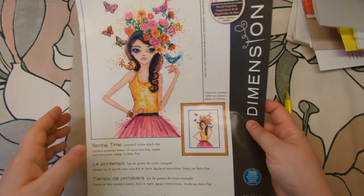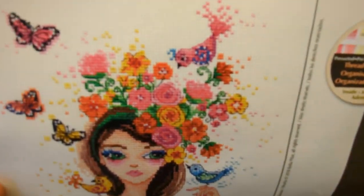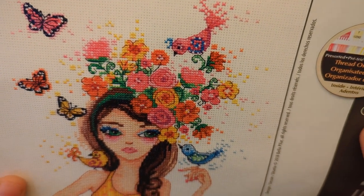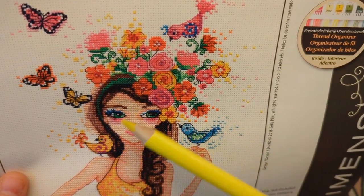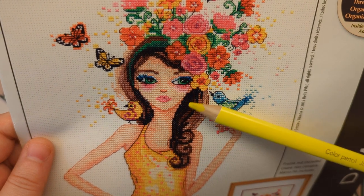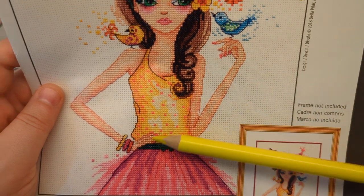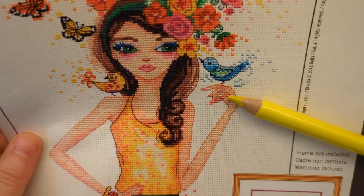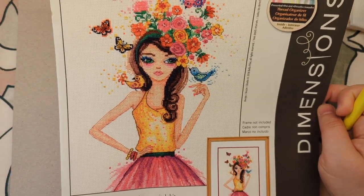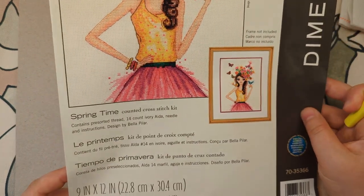Let's look at the preview a little bit closer without all this wrapping paper. You can see, I love the flowers, and then you have 3 birds here and 3 butterflies, and the girl has beautiful hair, makeup. She has a tank top with a skirt. She has also done her nails. She looks beautiful. Great summer time for me. Not spring, more summer for me. I like it. So this is going to be 9 by 12 inches.